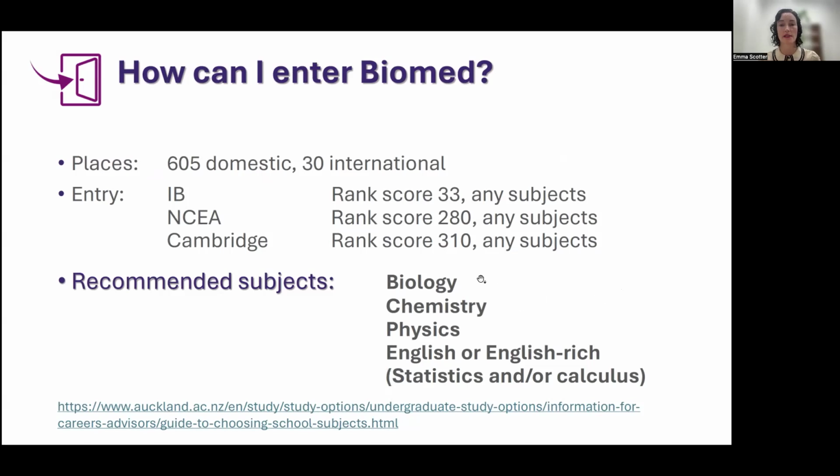However, there are some recommended subjects that we suggest that you take so that you'll do well once you enter into biomed. These are biology, chemistry, physics, English or an English-rich subject, and statistics and/or calculus are optional.